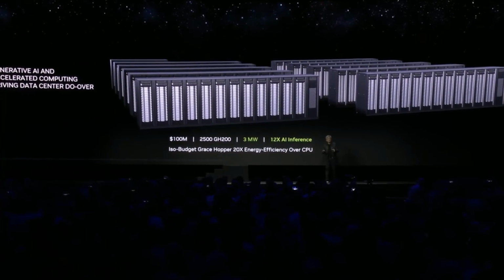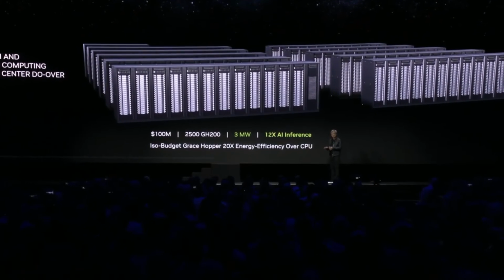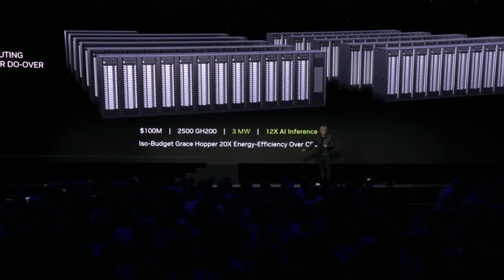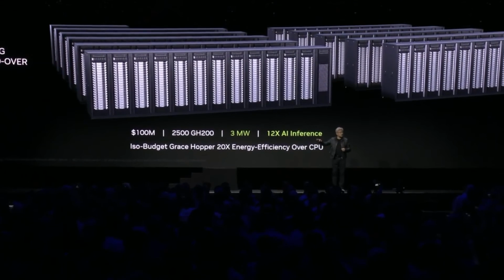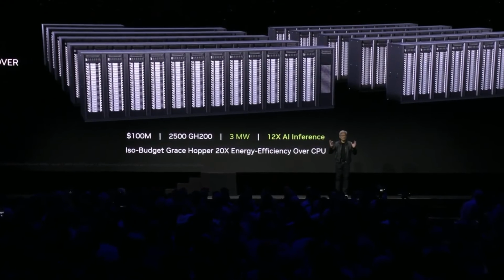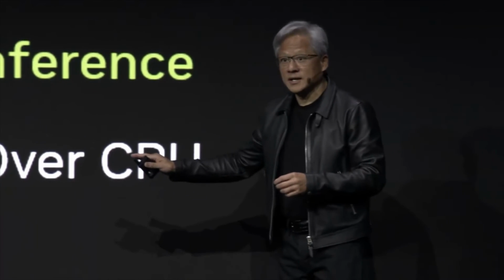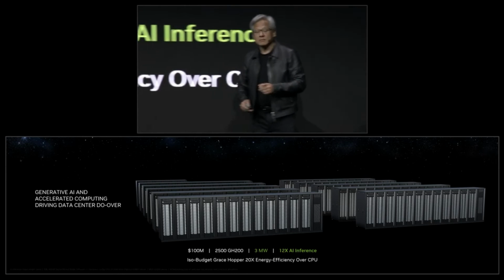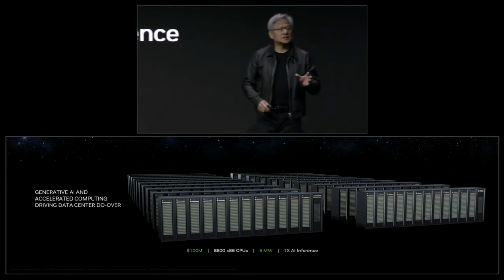Basically, the energy efficiency and cost efficiency of accelerated computing for generative AI applications is about 20x. Getting 20x from Moore's law and the current way of scaling CPUs would take a very, very long time. So this is a giant step up in efficiency and throughput. So this is ISO budget.